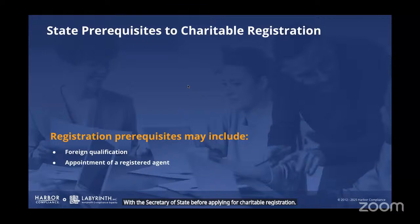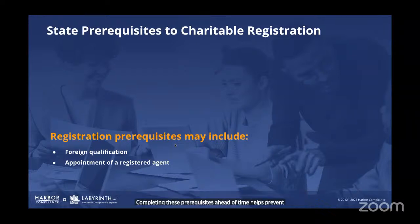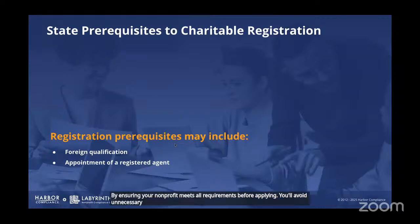Another corporate requirement might be appointing a registered agent. Some states require nonprofits to designate a registered agent who must be located within the state and is responsible for receiving legal documents and service of process on behalf of the organization. Completing these prerequisites ahead of time helps prevent delays or rejections in the fundraising registration process. By ensuring your nonprofit meets all requirements before applying, you'll avoid unnecessary complications and keep your compliance efforts on track.